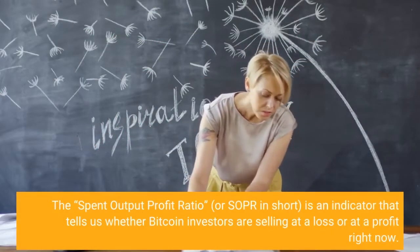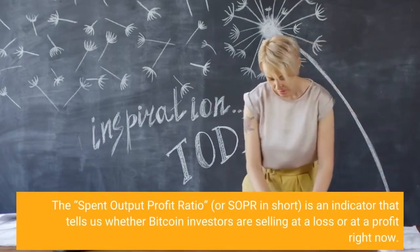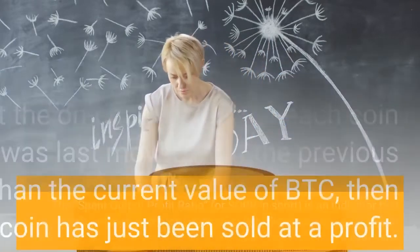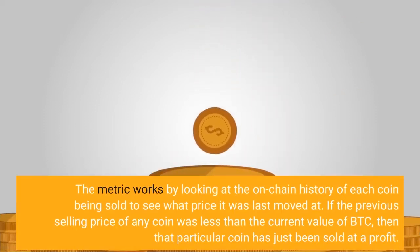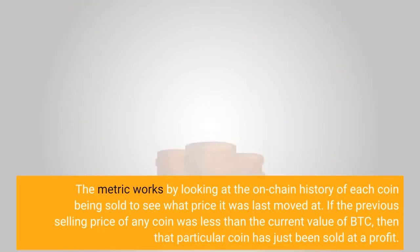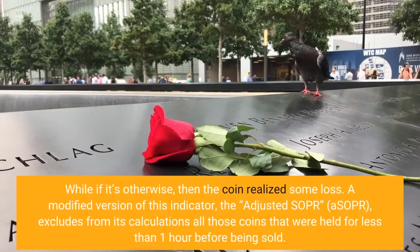The spend-output profit ratio, or SOPR in short, is an indicator that tells us whether Bitcoin investors are selling at a loss or at a profit right now. The metric works by looking at the on-chain history of each coin being sold to see what price it was last moved at. If the previous selling price of any coin was less than the current value of BTC, then that particular coin has just been sold at a profit. While if it's otherwise, then the coin realized some loss.